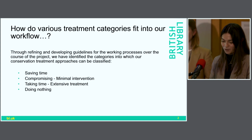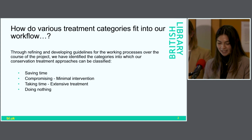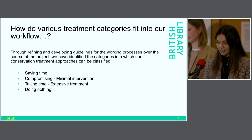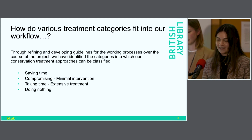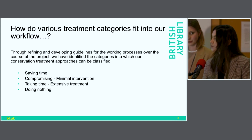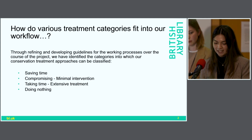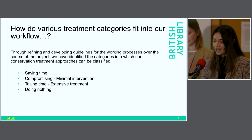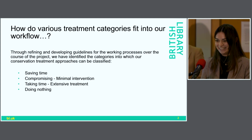Firstly, how do various treatment categories fit into our workflow? Through refining and developing the guidelines for the working processes over the course of the project, we have identified some categories into which our conservation treatment approaches can be classified. The first one is saving time. The second is compromising and having a minimal intervention approach. The third is taking time, where we carry out more extensive treatment. And lastly, doing nothing. Each section will be further elaborated in this presentation.